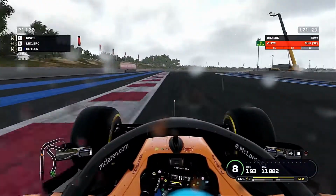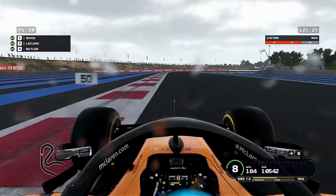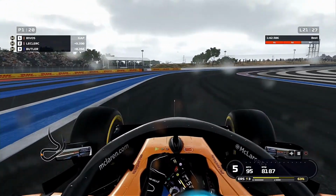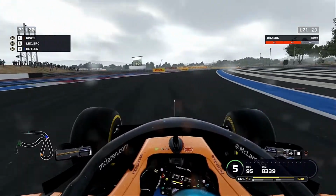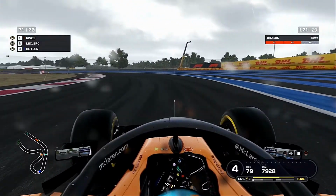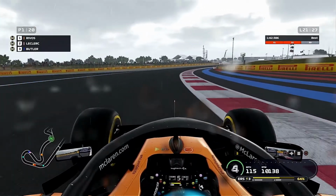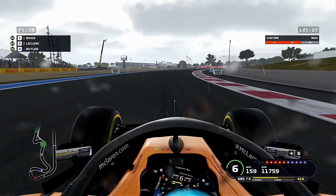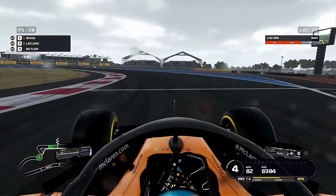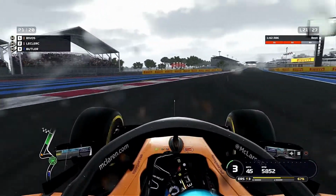Lewis is currently in P5. The difference is 13.5 seconds. They're on fresh mediums. The time last lap was a 1 minute 44.5. So Lewis still in front of Lando, I'd imagine. Lando P6 and Lewis P5. That's our main championship rival at the moment. We are closest to him on points. We've moved away from Charles Leclerc now, so he's not relevant anymore. But if we can keep a steady race going, we've only got 6 laps before the finish. Hopefully we can finish this race out on top.